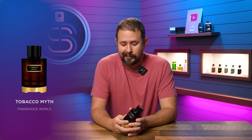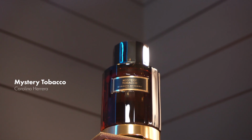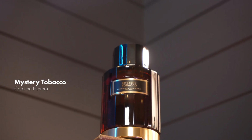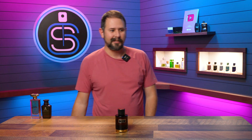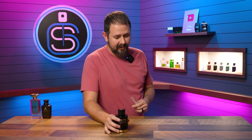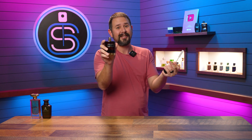The reason I bought it is because it is just the most obvious clone ever of Mystery Tobacco from Carolina Herrera, actually, but the very expensive, exquisite, exclusive, private signature fragrances from Carolina Herrera, which are really, really good. And actually, I think they're the confidential collection, so it wasn't even any of the things I said. And Mystery Tobacco smells awesome. Like, that stuff absolutely slaps. It's fantastic. And Tobacco Myth, I mean, look at the bottle, right?